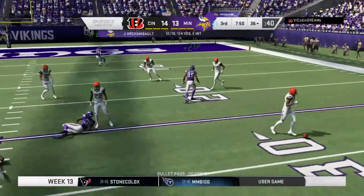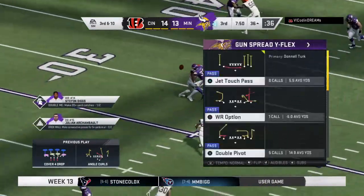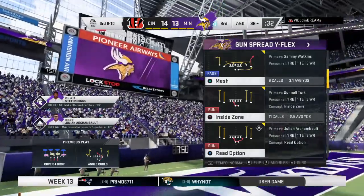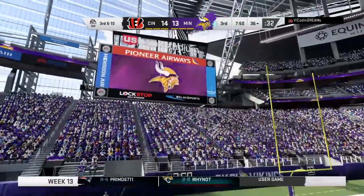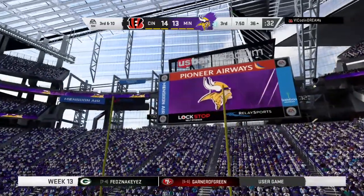Back to throw now on 2nd and 10. And that is incomplete. A lot of force bearing down on him there. He could not hang on. It's third down. We've seen good cover skills on display throughout this game, really from both teams. And there's another nice example there of them making it difficult to complete a pass.